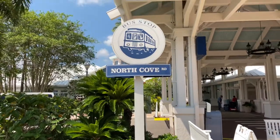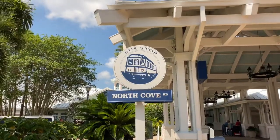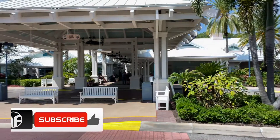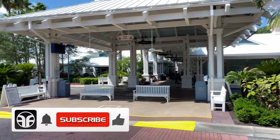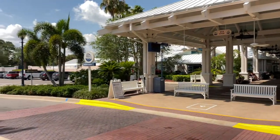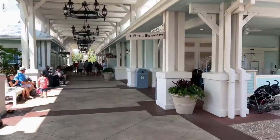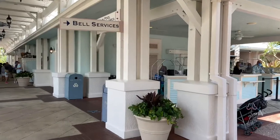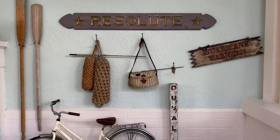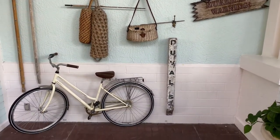Here's the North Cove Road bus stop, here at the Hospitality House. Bus transportation is offered to the Magic Kingdom, Epcot, Disney's Hollywood Studios, Disney's Animal Kingdom, Disney Springs, and the Disney Water Parks. Just over to the right-hand side is the Bell Services desk, but we're going to proceed straight ahead and go to the main lobby for check-in, just up here on the right-hand side.